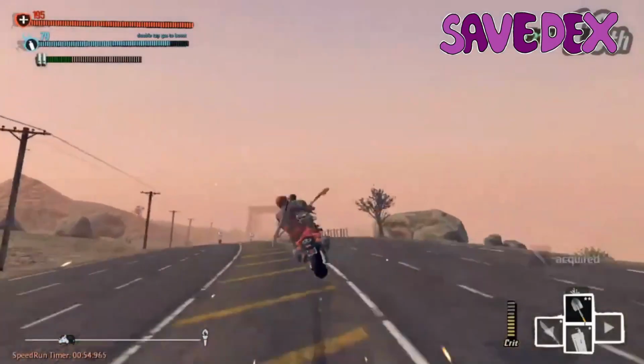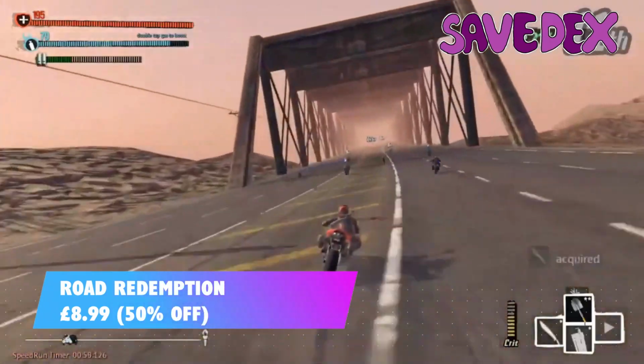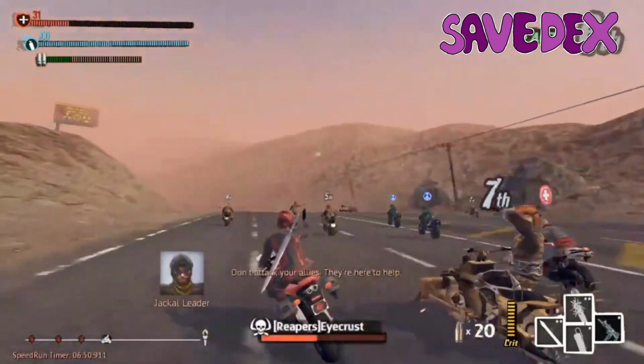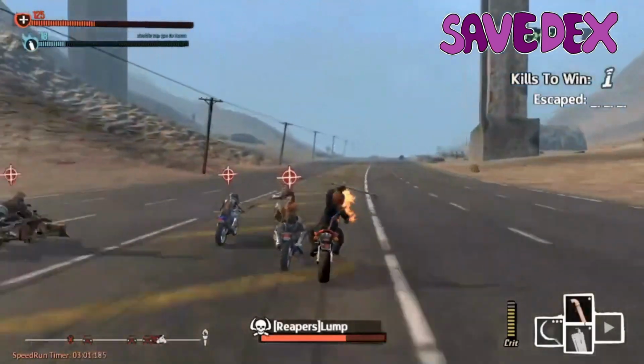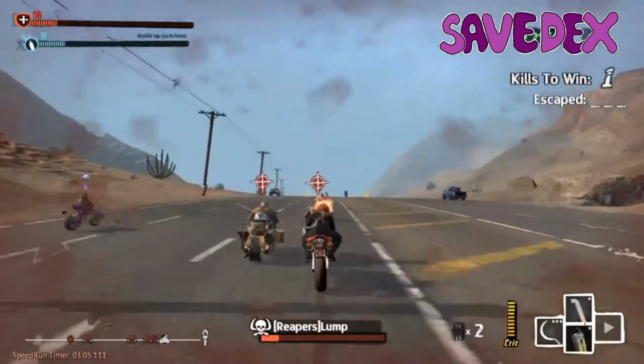Next up is Road Redemption, which is a roguelite game on motorbikes. You're in a Mad Max style world and you have to compete in different races, but you don't really have to win the races, although it's beneficial to do so. You just have to survive to get to the next stage, but you can upgrade yourself depending on how many people you've killed, what position you finished in, and so on.